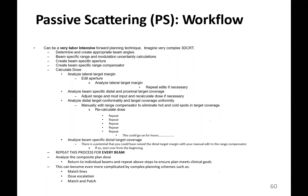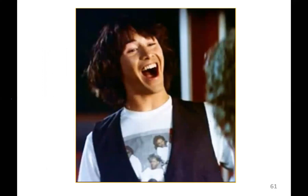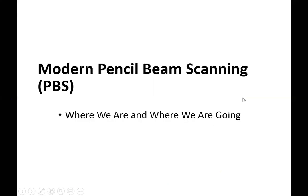This is a very physics time consuming job. So that's why there was no actually interest in proton with the passive, but unfortunately there is a passive scattering. There is a lot of advantages, but there are some disadvantages as well. So we will see where we are right now and where we are going.